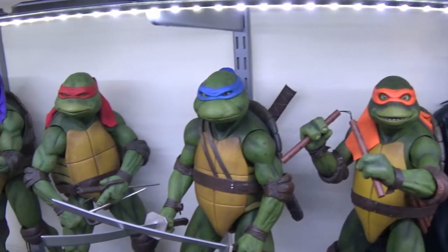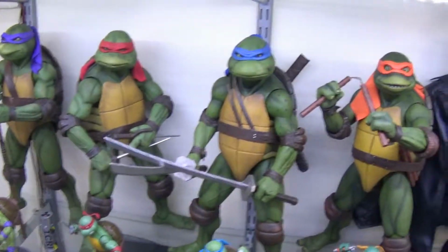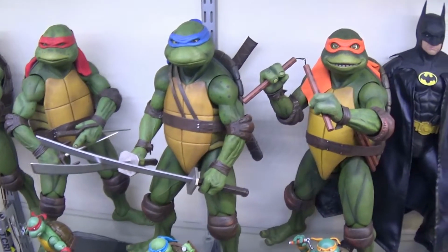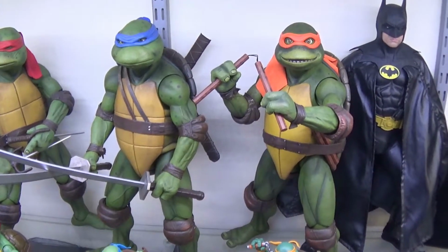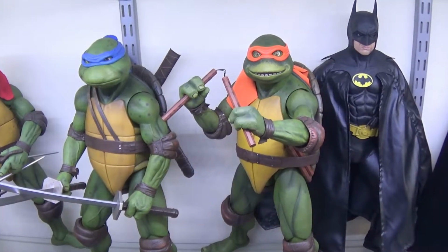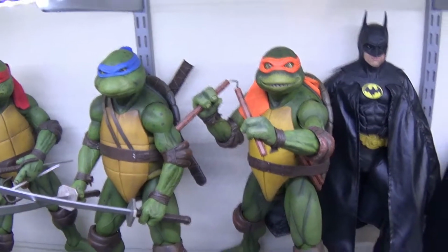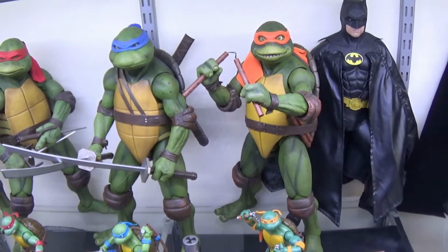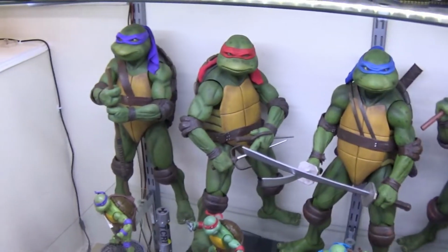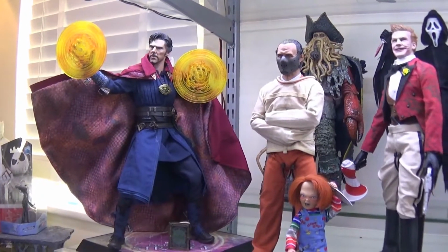And the reason I haven't put them into figure of the year is simply because they're 1/4 scale. But my God, are they amazing. If these were 1/6 scale and they kept the same quality and detail that they did for these 1/4 scale, they'd be figure of the year, without a doubt. But as they're 1/4 scale, I've decided to disband them out of this voting scheme just because of their scale. And Doctor Strange gets 2017's figure of the year.